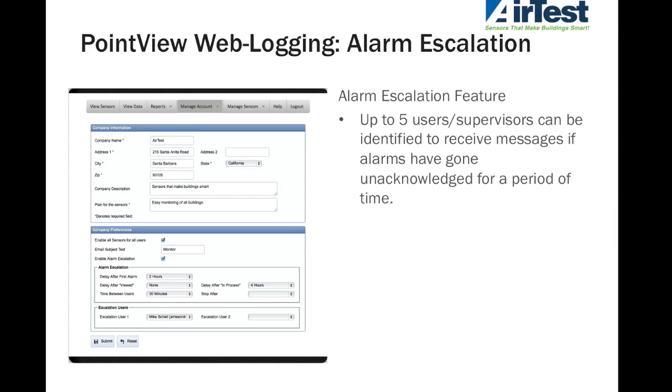Also, in terms of alarm escalation, if that's something of interest to you, up to 5 users or supervisors can be identified to receive escalation messages. Basically, in the company profile, you go in, and one of the preferences in the lower box, the second check mark down, is Enable Alarm Escalation. Underneath that, you can set the conditions for the alarm escalation, and then identify the escalation users.